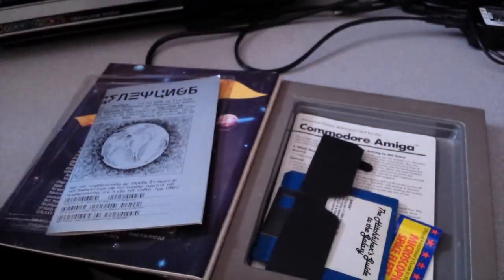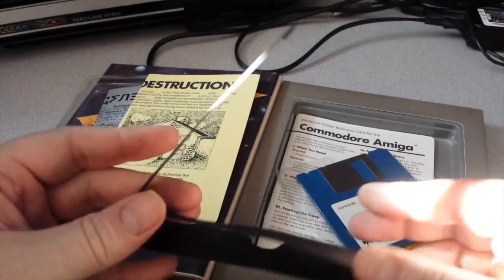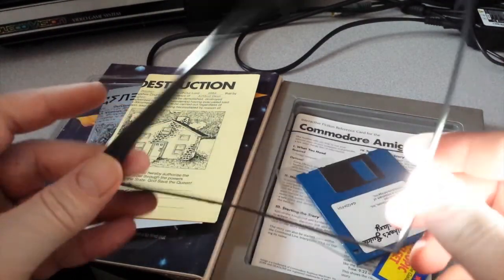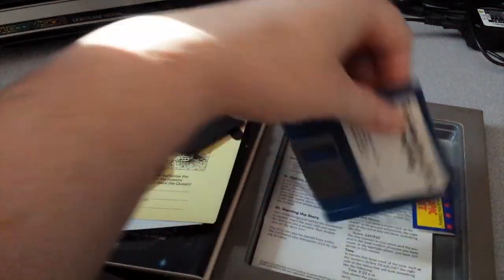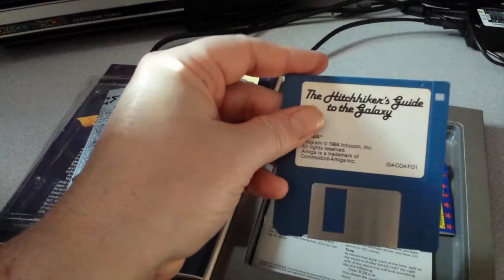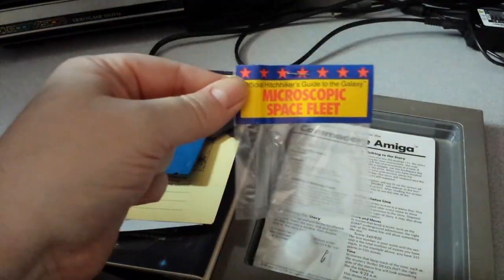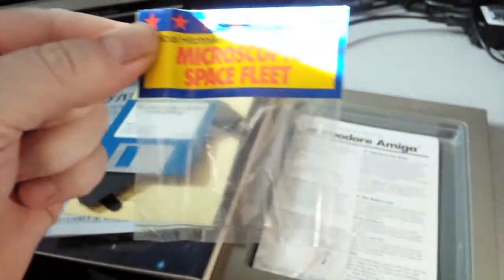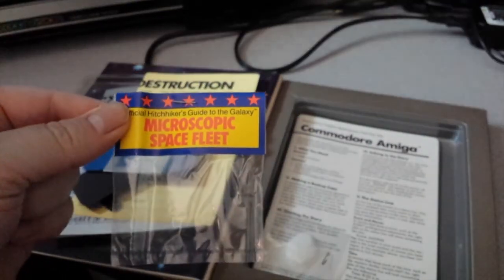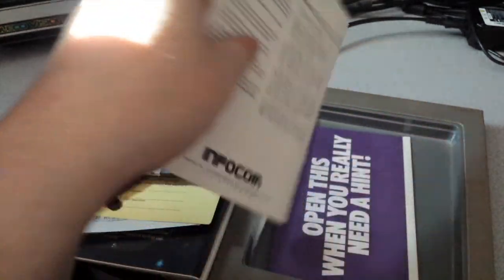So there's that. And it came with the glasses here, which, as you can see, you put them on and you can't see anything. And obviously the Amiga disc, Hitchhiker's Guide to the Galaxy, and that still works, amazing or not. And funny, of course, the Microscopic Space Fleet. You can see them in there, right? I can see them all, little guys. How you doing? But anyways, it's just a plastic bag. But as you can see, the humor of this game was true, just like Douglas Adams.